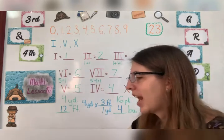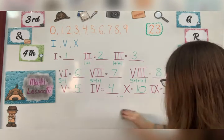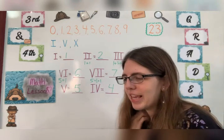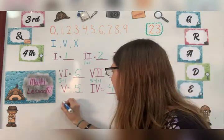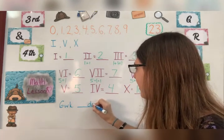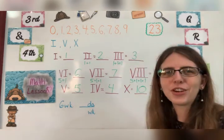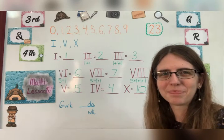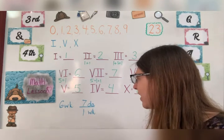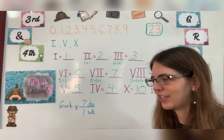Okay, let me help you set up letters C and D, just so you don't feel too uncomfortable doing those on your own, since this is a brand new topic. C says 6 weeks equals how many days? So we're changing from 6 weeks to days from weeks. What's the conversion factor for weeks and days? That's right, there are 7 days in 1 week. And since my number that's greater than 1 is on the top, I multiply to find the answer.